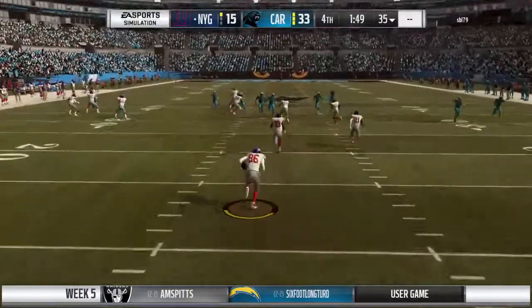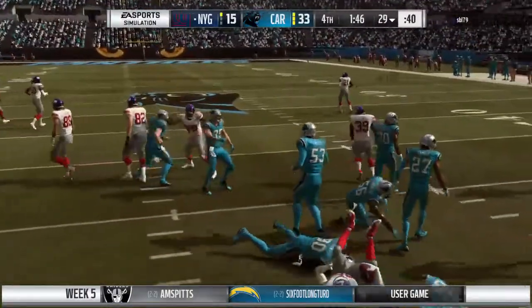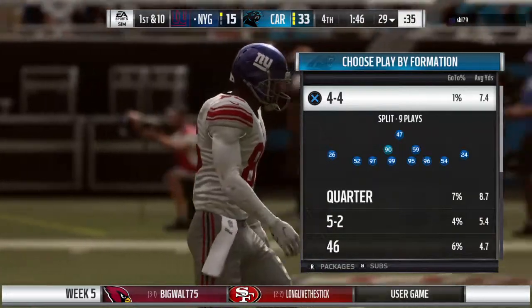This is taken at the 3. And it's a pretty good return here as he'll get it up to the 29-yard line. New York set to take the field. They're down big here late.